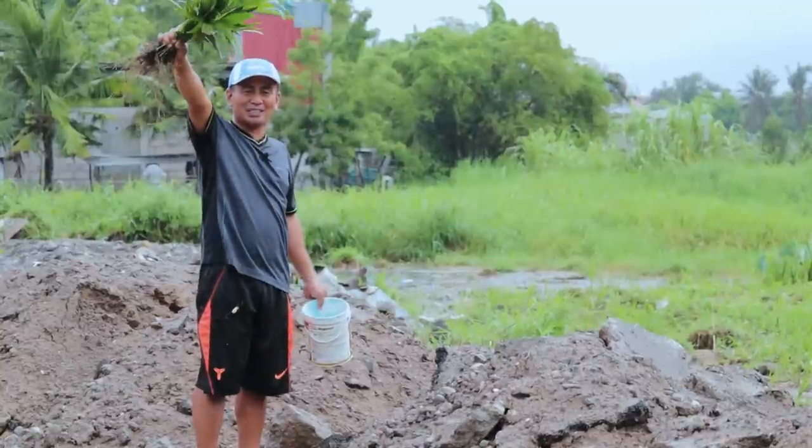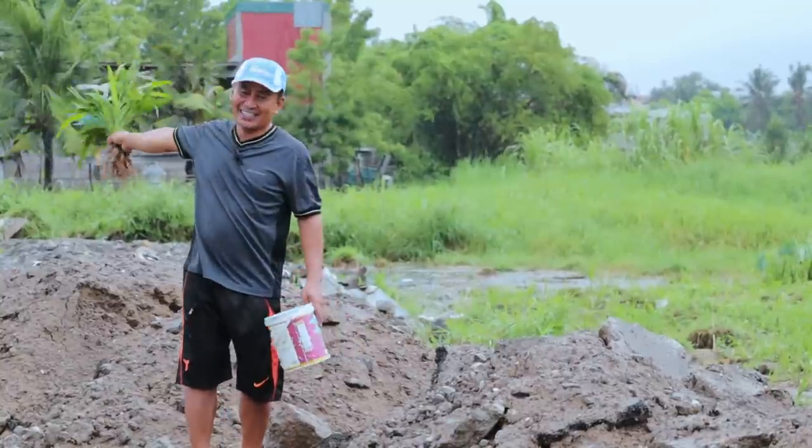Now we will plant these palm tree seedlings along the dikes. Come on, let's go.